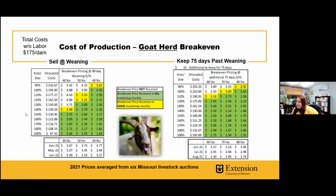If we look at goats, so that was sheep before, this is now goats. On the goats, we needed at least 150% kidding rate in order for all of our marketing months to pay and break even, to cover all our bills. If we keep those goats for an additional 75 days, say the same thing again, that it costs an extra $15 to keep them for 75 days, then we're looking at about 120% kidding rate. Essentially what I'm telling you is that if your kidding or lambing rate isn't high enough and you're not able to sell those animals at weaning to break even, if we can keep those animals around and put additional weight on them, even if it costs us a little more money, we're more likely to break even and make a profit on our farms.